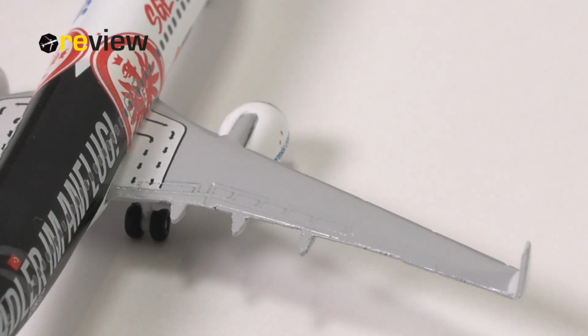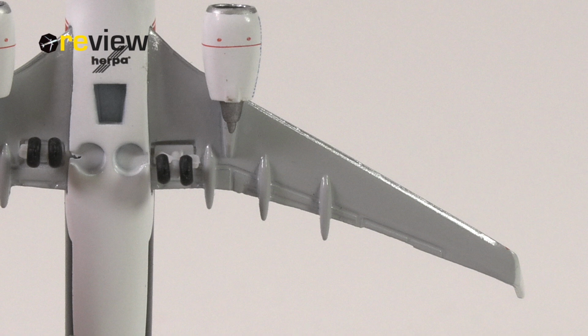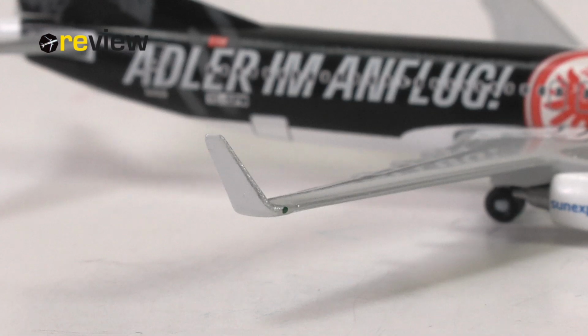Starting off with the top side, where we have the different flaps, slats and spoilers carved out fairly nicely. We do also have the markings for the emergency exits printed on. The underside of the wings has more nice physical detailing, and then of course we do also have these winglets on the 737-800, where I think Herpa has done a fairly decent job overall.